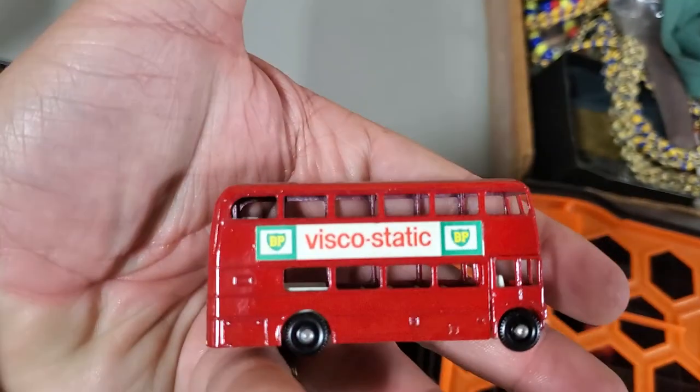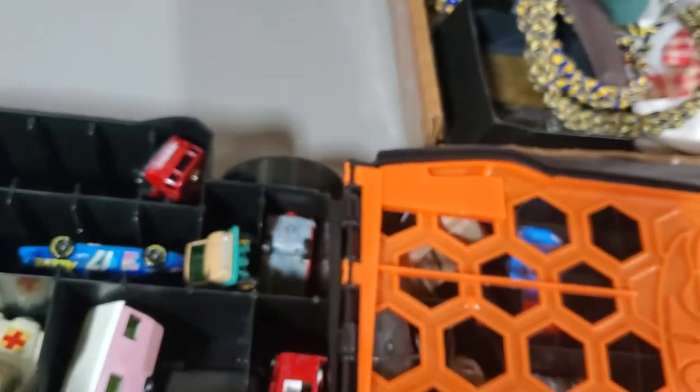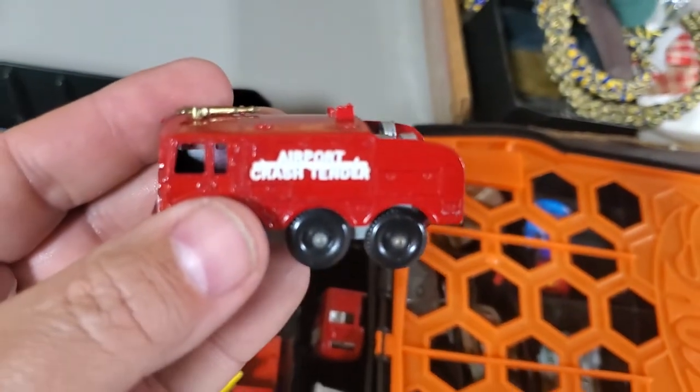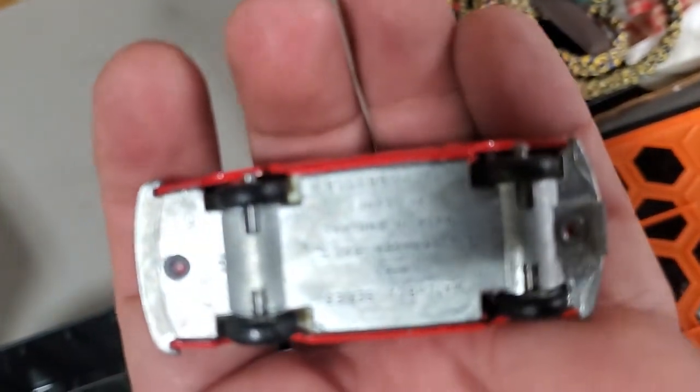In really great shape. This is the Greyhound bus. The double-decker BP bus in mint shape. So these are a bunch of older Matchbox. And I got this group for, was it $25? I think it was either 25 or 20.